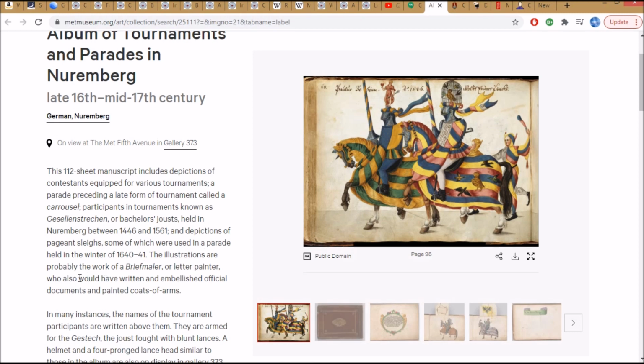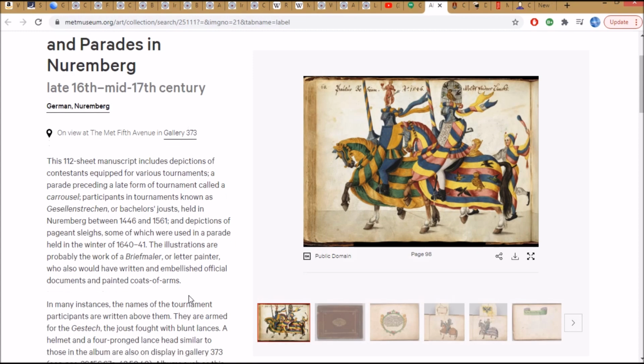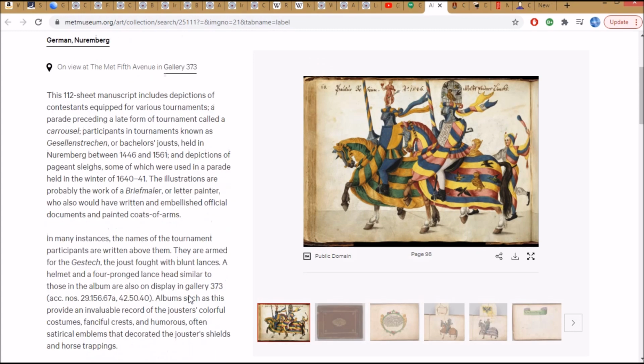The illustrations are probably the work of a brief mailer or letter painter, who would have also written and embellished official documents and painted coats of arms.